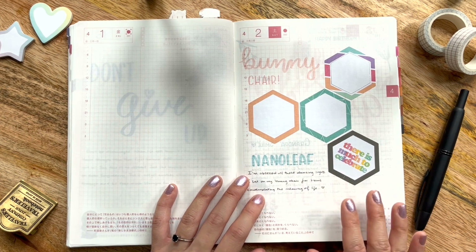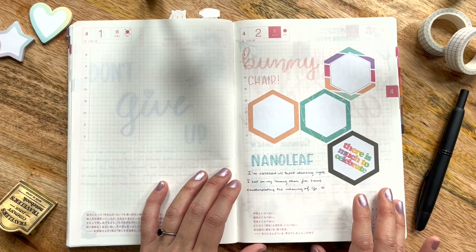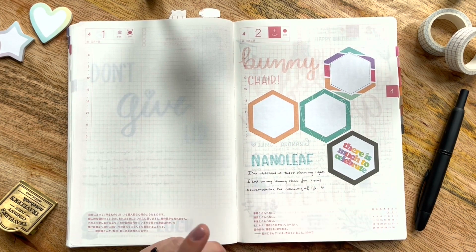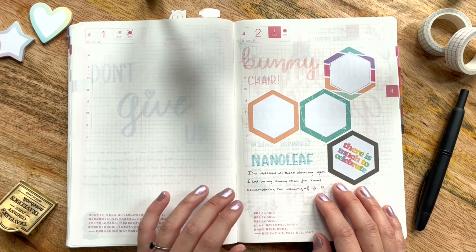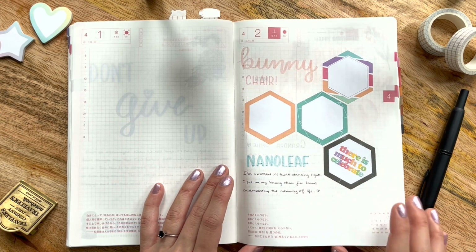I also invested in some Nanoleaf lighting. They actually are in hexagon shapes, which I absolutely love. I actually used to make marble hexagon coasters, so these were totally my vibe. So I tried to take some of my Happy Planner stickers and replicate the design of a Nanoleaf here.